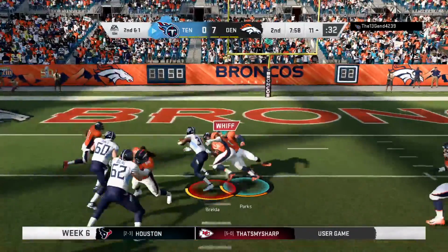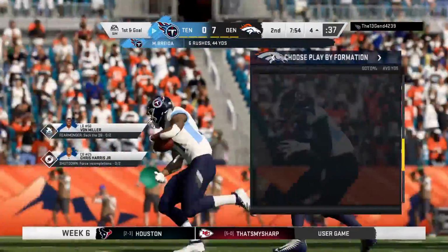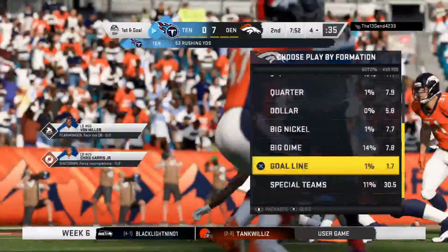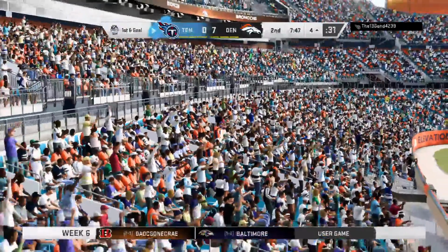Out of the shotgun, Breida. And the stop will come inside the 5 at the 4. I think they like this drive a little bit better there, partner. Running game helping out, picking up some of the slack. Because remember, the last drive, they went 3 and out.